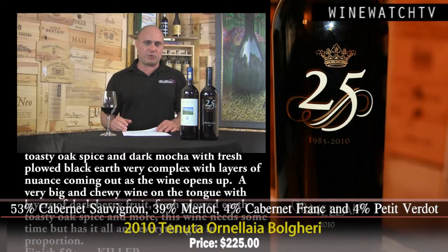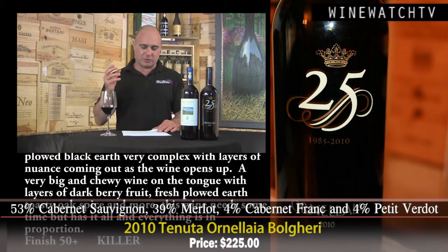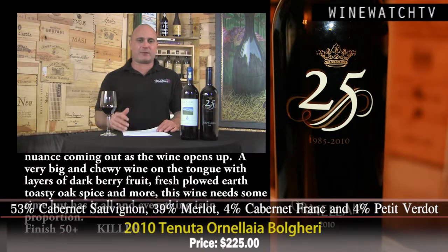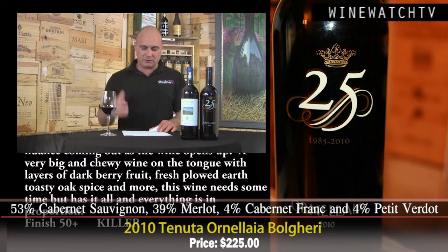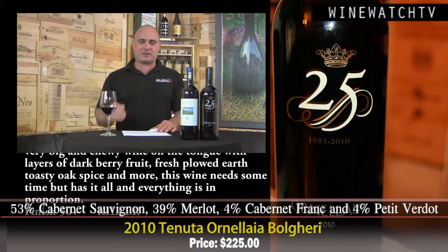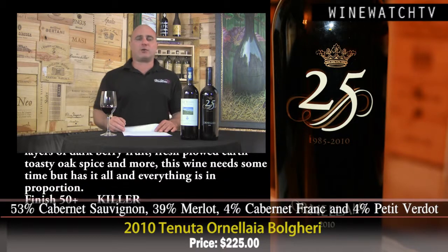A big and chewy wine on the tongue. The 2010 needs a lot of time. This wine showing very dry on the finish, a lot of tannins here, but has a lot of everything else, that dark berry fruit, that toasty oak spice, the minerality, and everything is in proportion. This is a wine that needs, like I said, 8 to 10 years in the cellar, but wow, is it going to reward you if you set it aside. At $200 plus, hey man, this is a wine that should last 20 or 30 years in the cellar at that price, and who knows, it probably will.